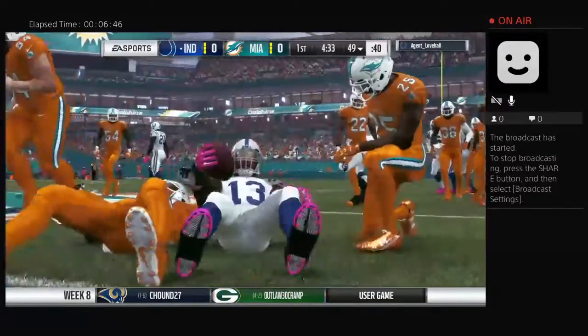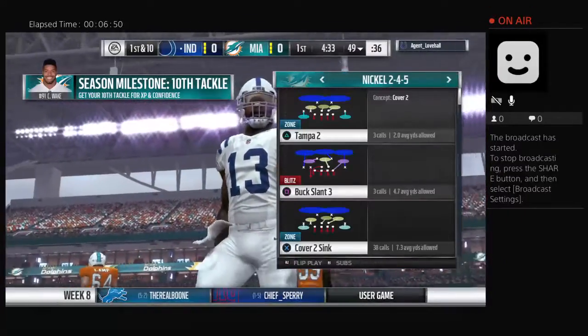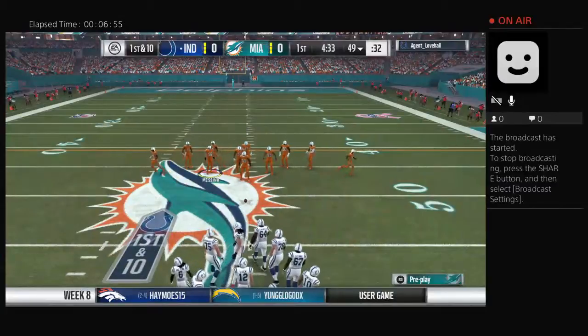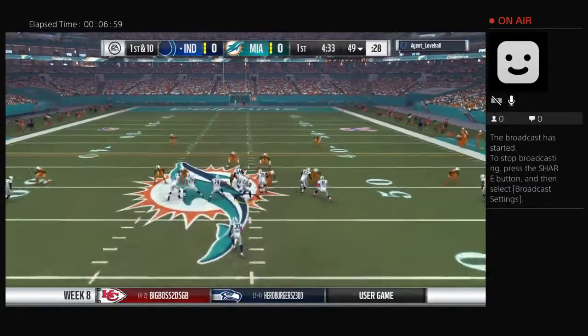Nice job bringing that one back. 14 on the return. And the Colts will go on offense here, 1st and 10. And now Indianapolis set to take the field. Looked like they had something going last drive. Then the interception happened. Will they recover?